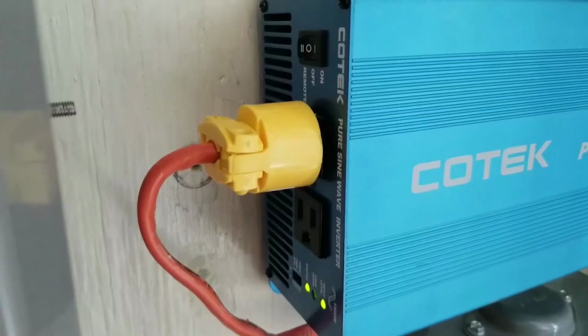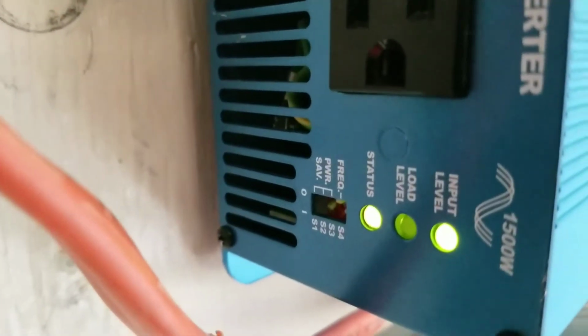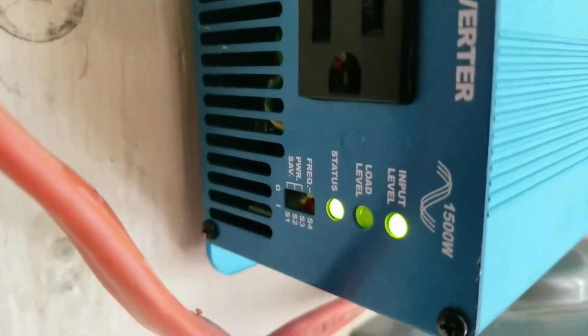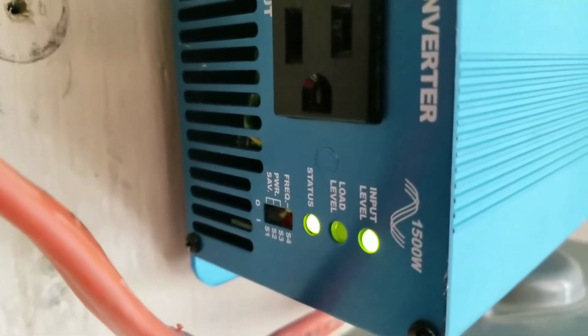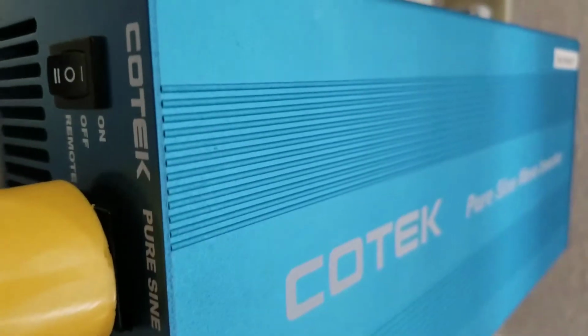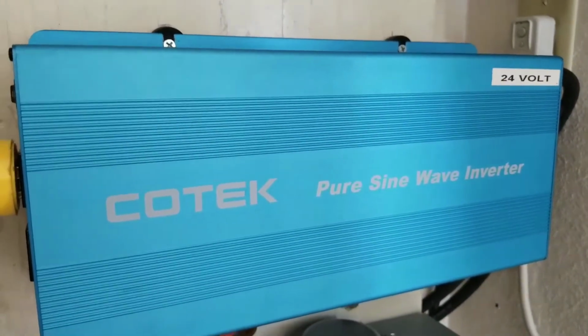All right, well, the house is on load right now. In here, on the back, the top light and status light is on. Load light is not even on yet. That means if it's like a massive load, then it's gonna turn on.